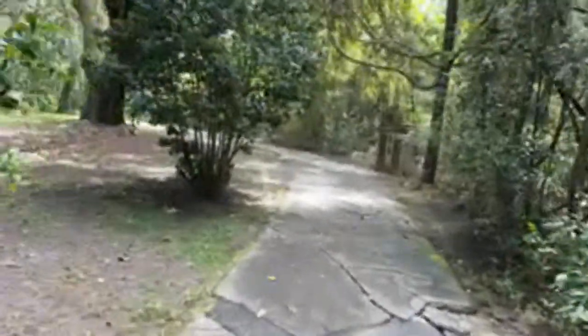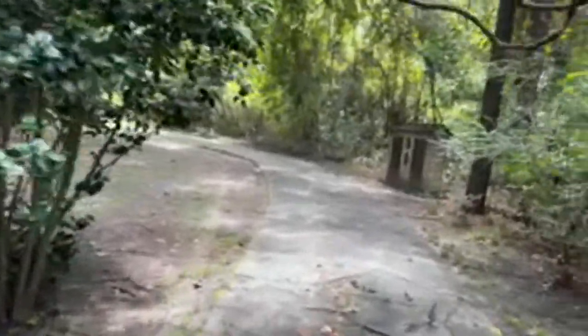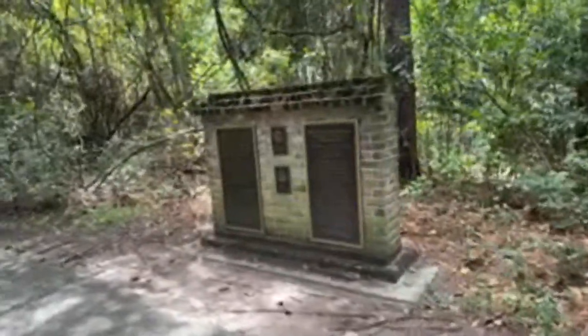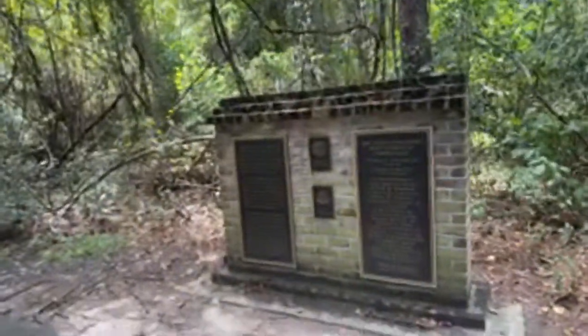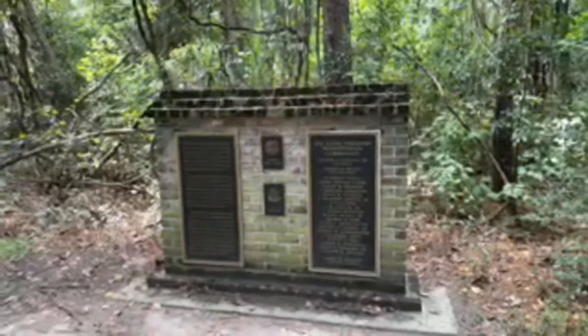Maybe because they're recently, I guess, new. There's a couple of markers here. Okay. Let's see what we've got here. So apparently this park was created by the Tricentennial Commission, because I'm seeing that everywhere. So yeah, this is just a commemoration of the park. And it doesn't even tell you when the park was put here other than the Tricentennial.